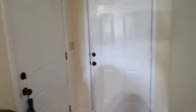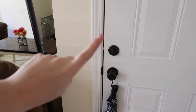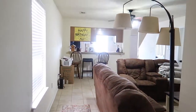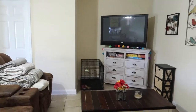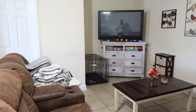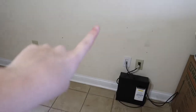So this is my front door, obviously. Right here is the door to our garage, and it's a hot mess in there. We are not going in there, but my umbrella. And then you turn around, and this is what you see. You come through here, and there's just a rug. And the living room is over here to the right, or the living area, because at one point we had it facing this wall right here.